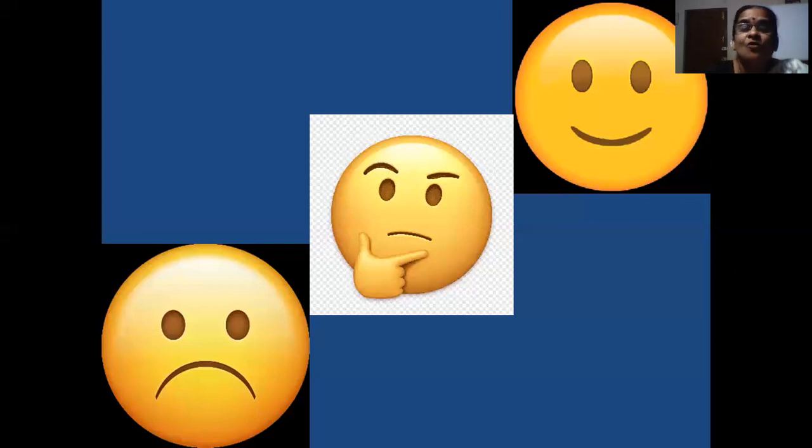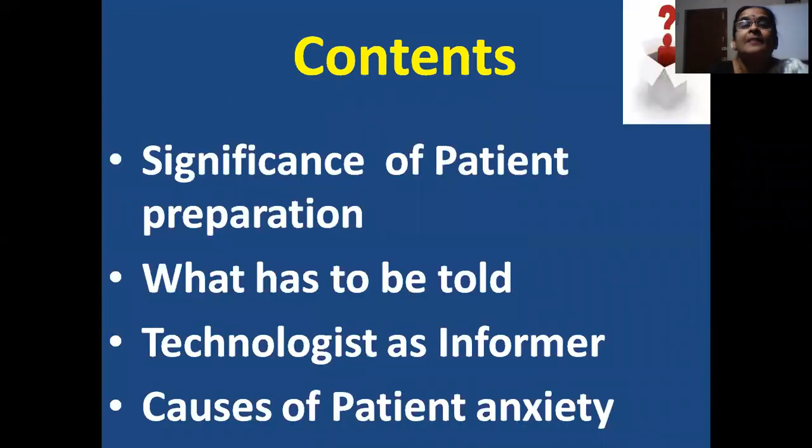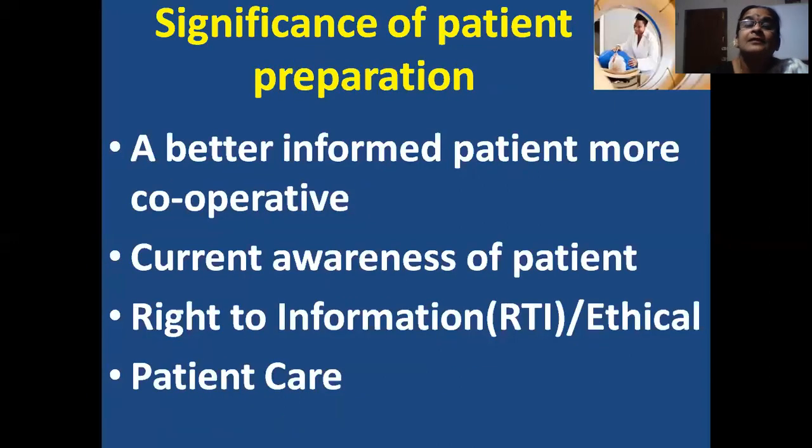So let us go to the topic for today, that is patient preparation for nuclear medicine procedure. The contents will be significance of patient preparation, what has to be told, technologist as an informer, and causes of patient anxiety. The significance of patient preparation.